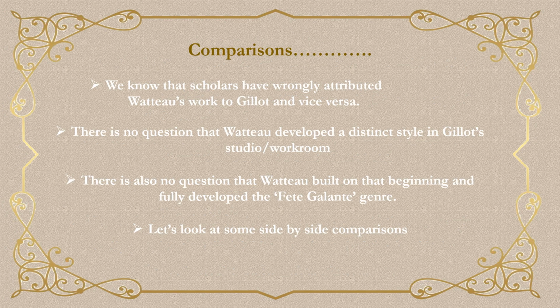So let's compare them. We know that scholars have wrongly attributed Watteau's work to Gillot and vice versa. There is no question that Watteau developed a distinct style in Gillot's studio workroom. There is also no question that Watteau built on that beginning and fully developed the fête galante genre. Let's look at some side-by-side comparisons.